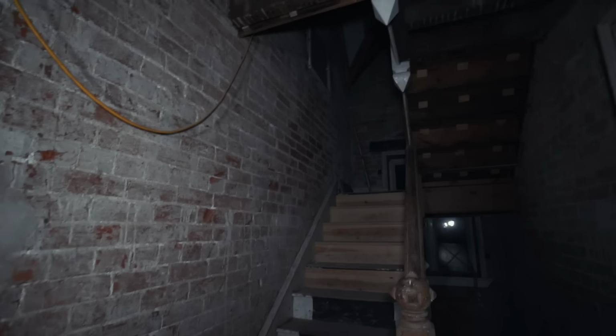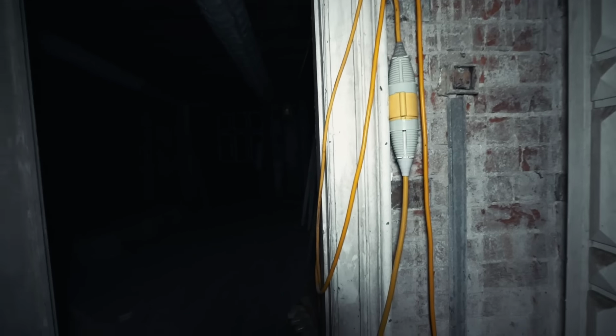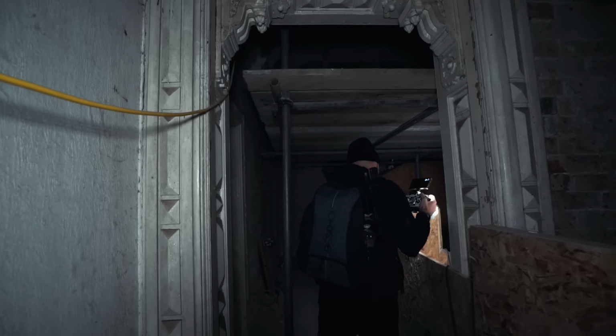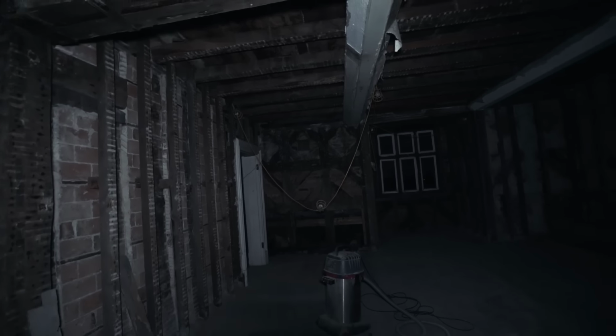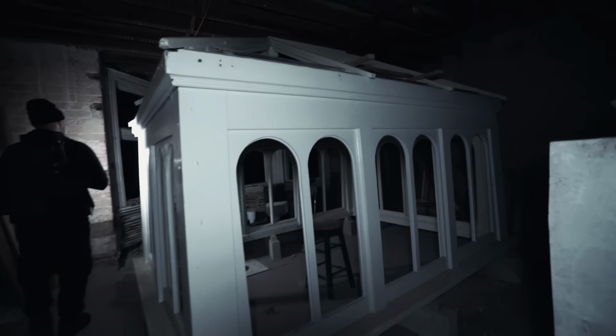Oh god, there's more stairs going up as well. That's because they're locked. Right, so that's where we just was. Just think about all of the memories that took place in this building. Yeah. Hundreds and hundreds of years of life. Mind-boggling, really.